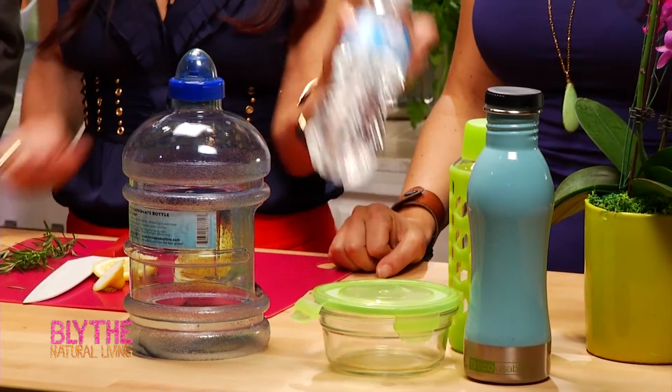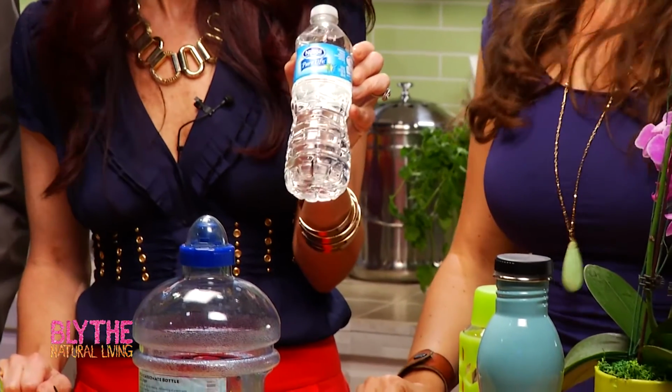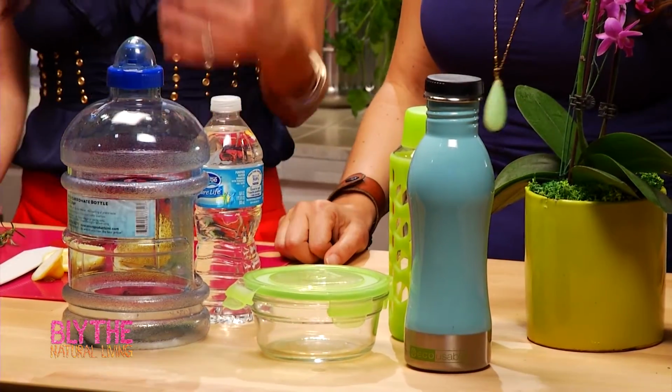What can you do instead? For drinking water, we obviously don't want plastic. It's bad for the environment and bad for us. These bottles are typically number 1 plastic, made for single use only. People don't know that. They are not meant to be refilled, because the plastic can break down and get into your liquid. Stainless steel is healthy and good for the environment. Glass is another great option. And for food storage, look for glass, Corningware, or Pyrex.